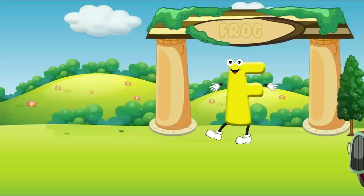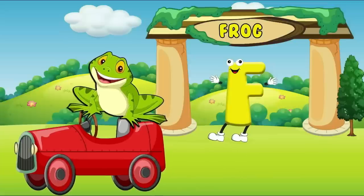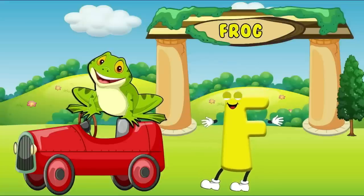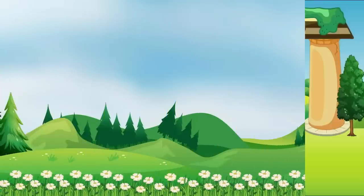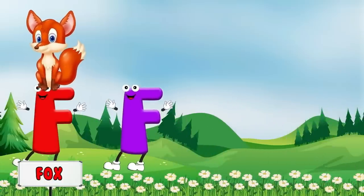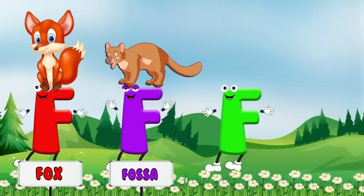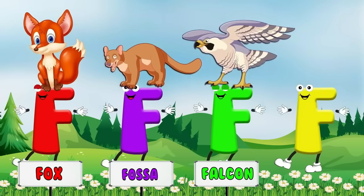Oh wow! What's the next animal? It's a frog. It's a very common animal. It can live on land and in water as well. And the sound of the frog is... So we did four animals with the letter F, and they are fox. Fossa. Falcon. Frog.